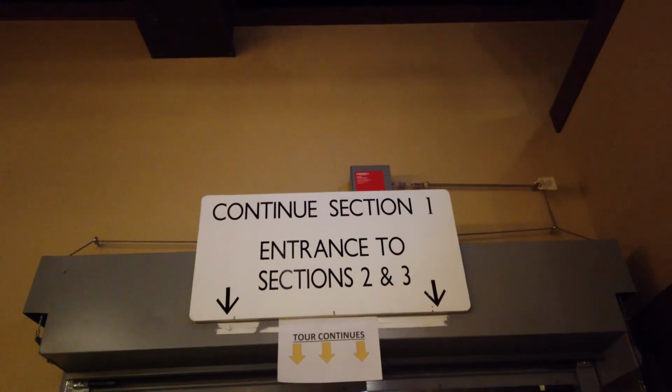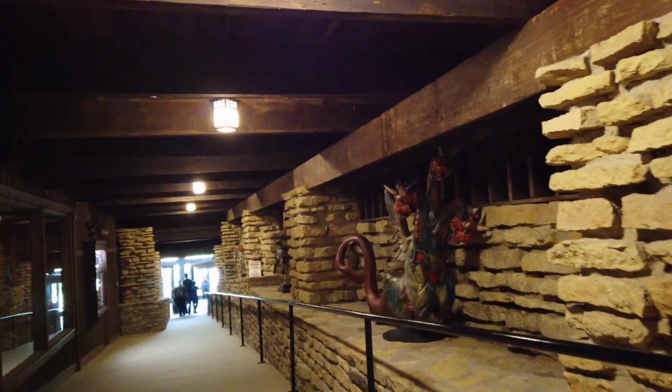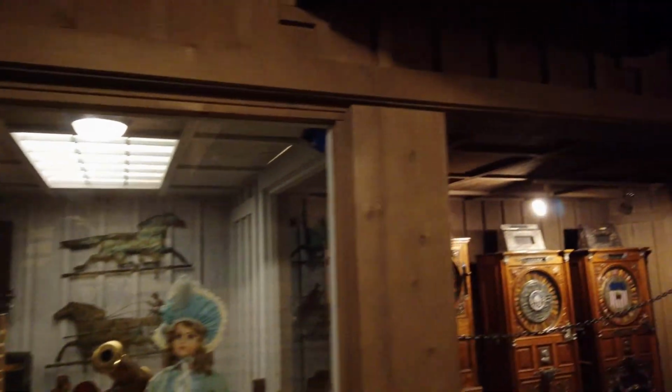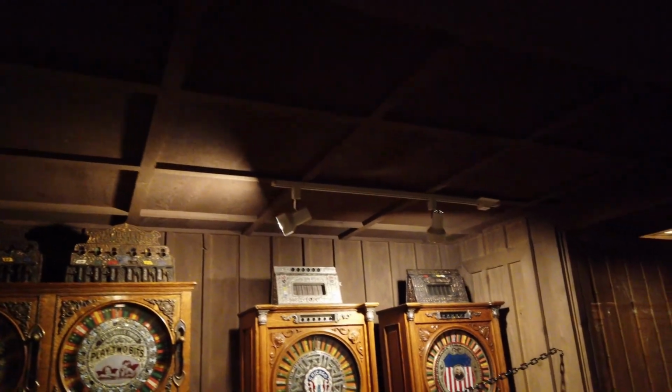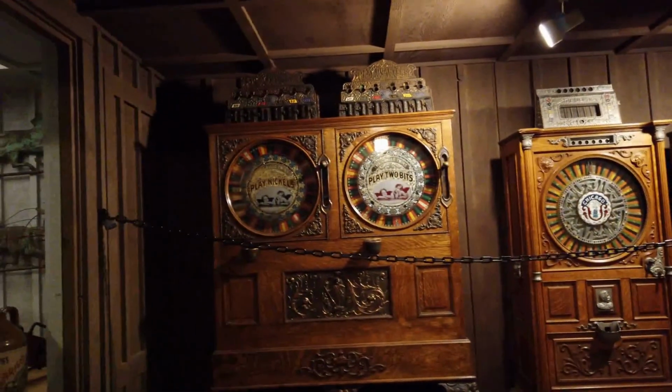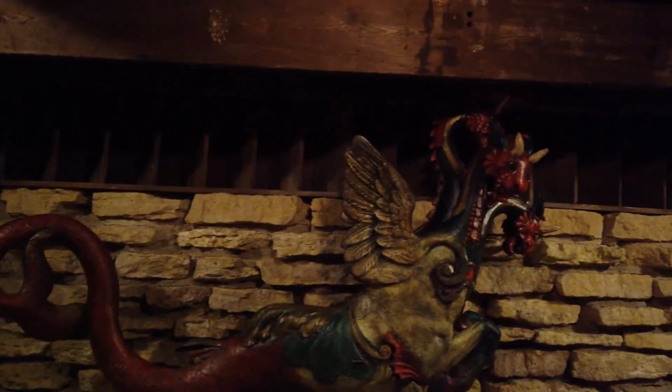Okay, so we're heading back out into the actual house. Finished up the museum. They have these little displays everywhere. These are the old music machines. Over here they have a dragon from the carousel, different carousel things.